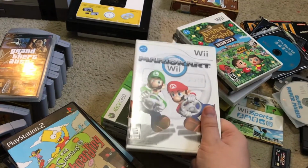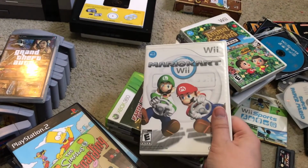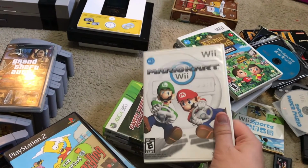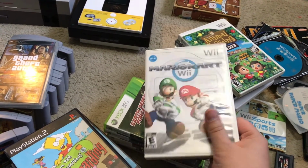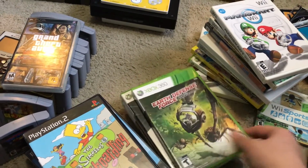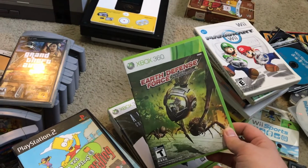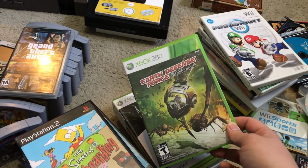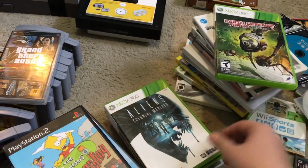I normally wouldn't pay that much, but I just needed a copy to sell off a Wii, because it's way easier to sell it with a copy of this. But yeah, 20% off, so it wasn't as much. Earth Defense Force. That was $5 minus my 5% at Goodwill. Sold that for $11 already.